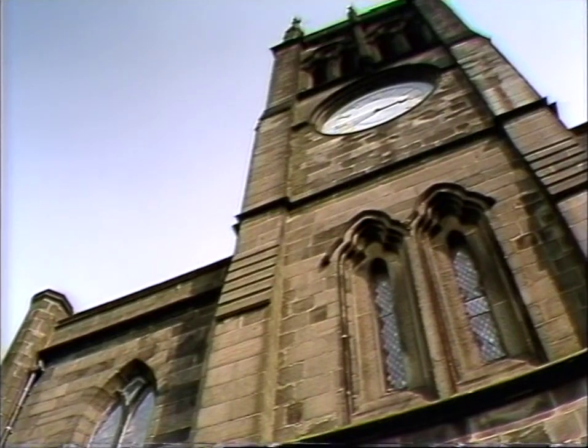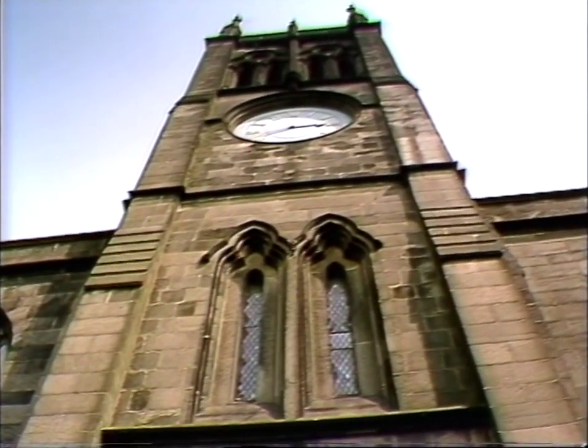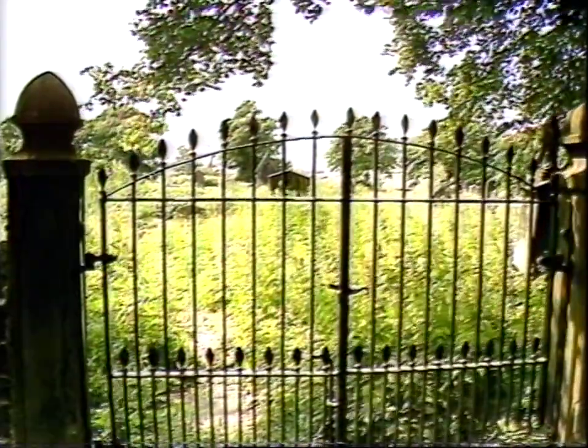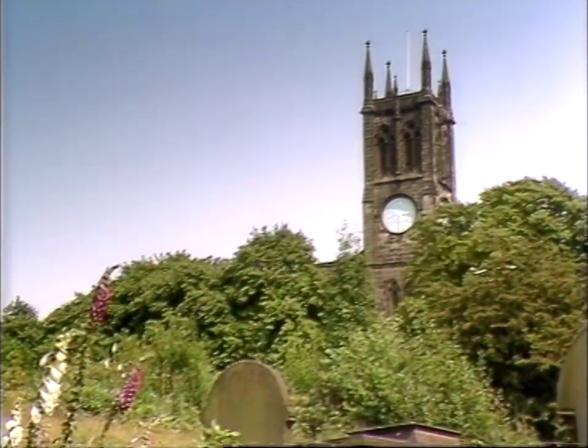Saddleworth's massive brooding church harks back to an earlier era. Gravestones speak from the past, and one recalls the grisly murder of Bill o' Jacks and Tom o' Bills.